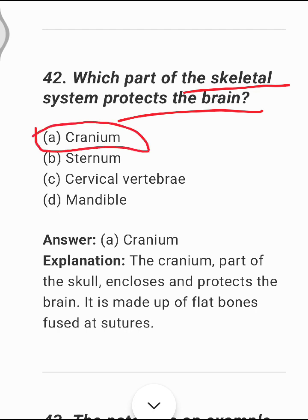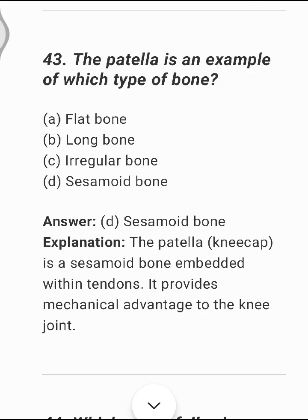of the brain. The patella is an example of which type of bone? So it is a sesamoid bone. Option number D. Patella, which is also known as kneecap, is a sesamoid type of bone.